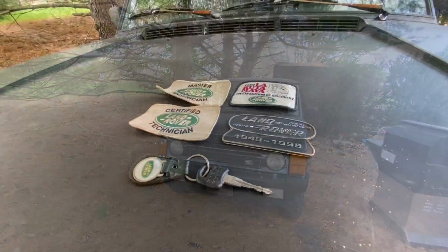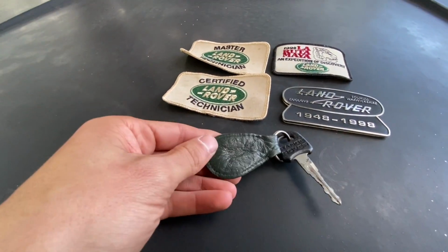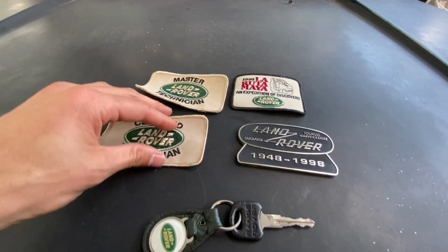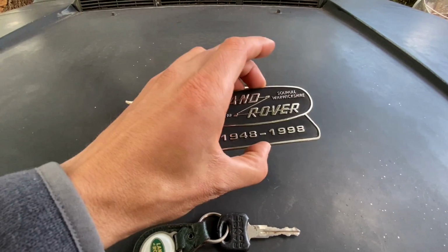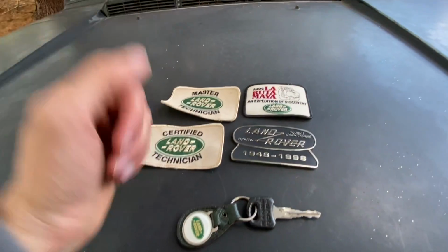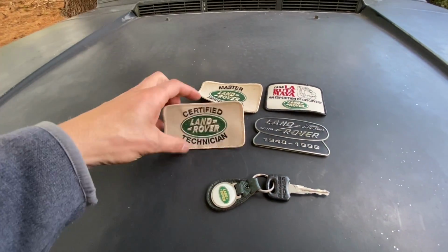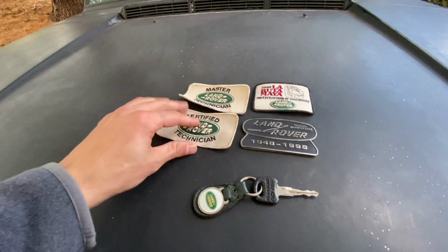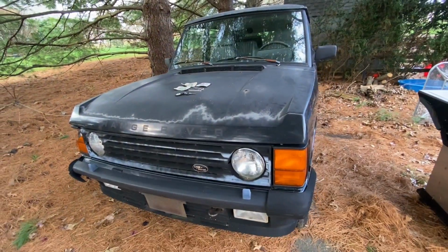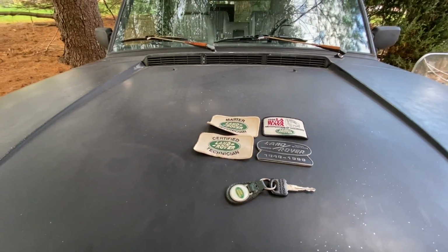Oh yeah, last couple of Easter eggs. Here we've got the original keychain. He was nice enough to give me these awesome old patches, and this placard obviously is not going to a Classic, but it's in original condition and pretty neat. Again, this is the kind of stuff that makes this cool, and it's always interesting to share everyone's experiences, especially since this truck was something he liked so much. So yeah, another good find here for Rover Rescue.